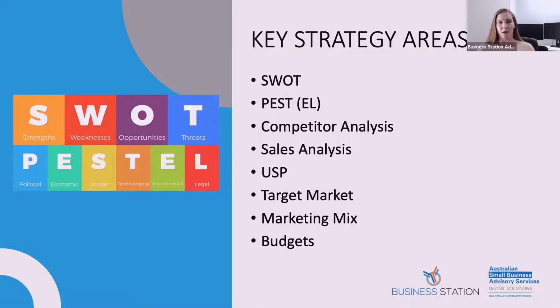With a PEST or a PESTLE analysis, a lot of the elements that you will add into this table are relevant to your business in that they can impact or have the ability to impact your business, but you may not be able to do anything about them. For example, there could be political factors, there could be a change of government, and you know that that has the potential to have an impact on your business. However, there's nothing you can do about it. It's just knowing that there is a potential thing there that could impact it positively or negatively.